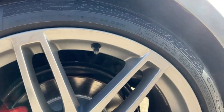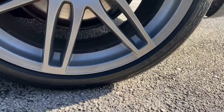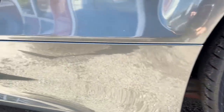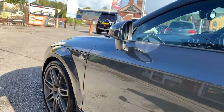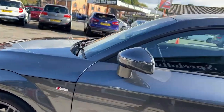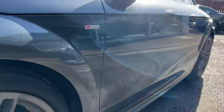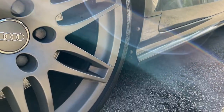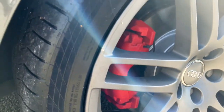All the wheels are in great condition. No major damage or major chunks out of any of those wheels. All down the bodywork is absolutely stunning. It really is. Can't believe this is a 2014 vehicle. It's got rear privacy glass as well. Again, a close up of all the wheels to show you there is hardly any marks at all whatsoever. Maybe a little chip, the odd one or two.